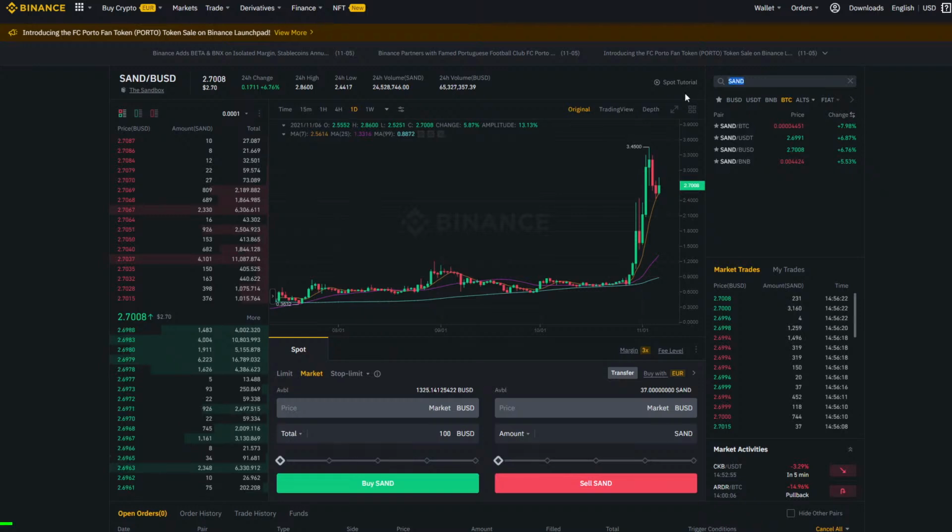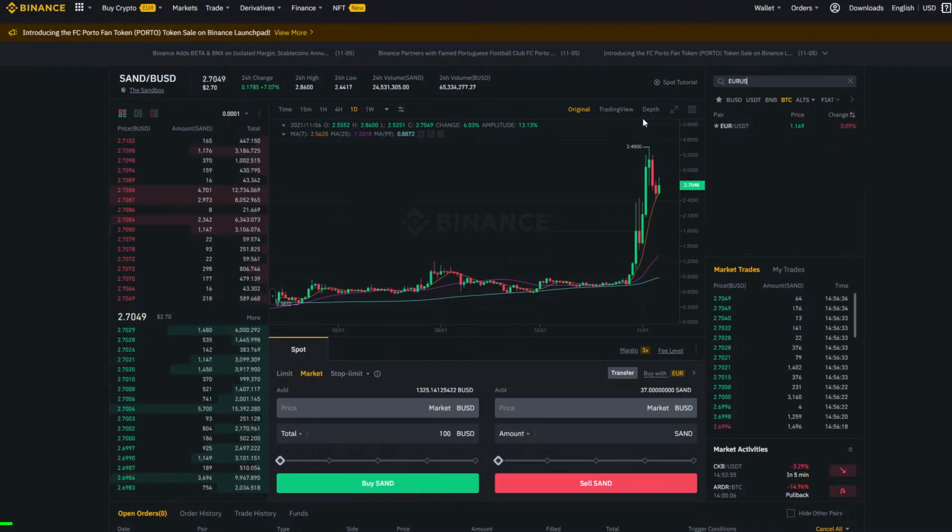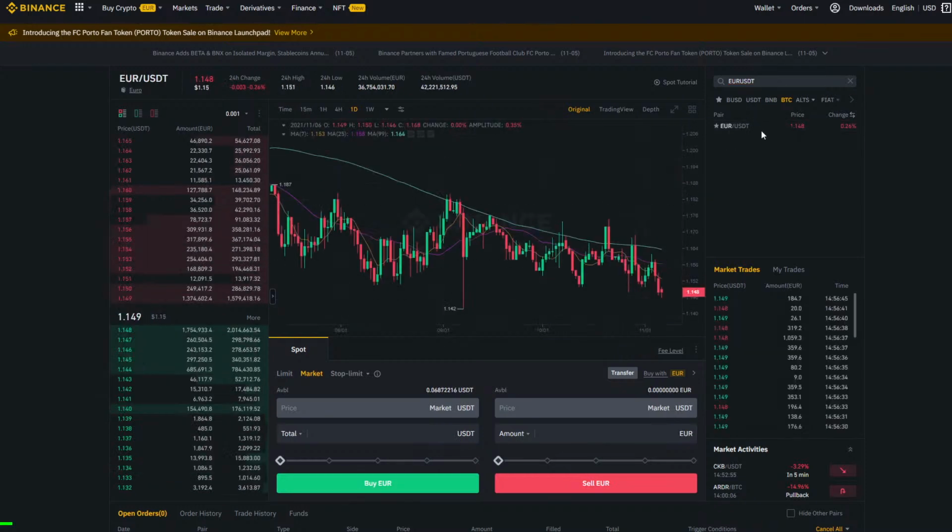So the only missing step here is a step I should have thought about before doing this webinar, thought about teaching you, was a step where you convert your fiat currency, which you've put into Binance. So let's say it was the euro, just for example, you convert your euro to USDT, so then you can buy stuff with USDT. But it's the exact same process.